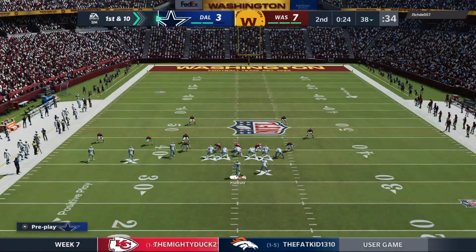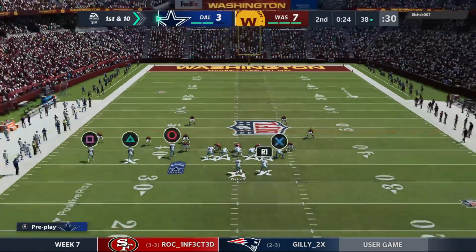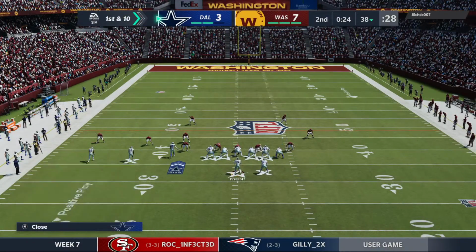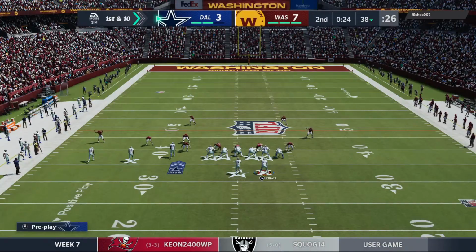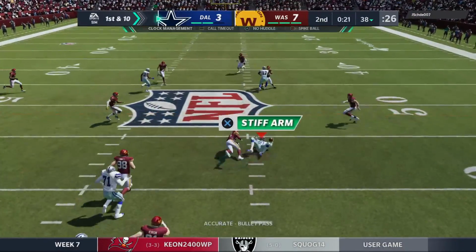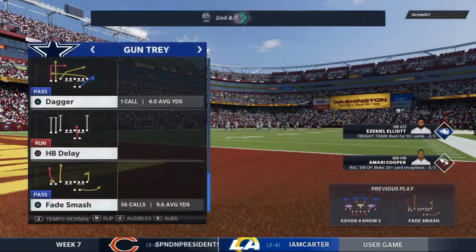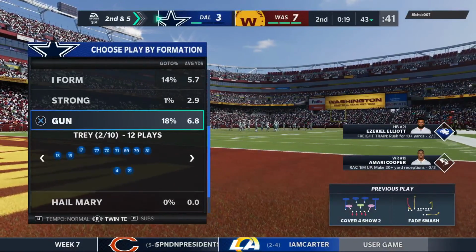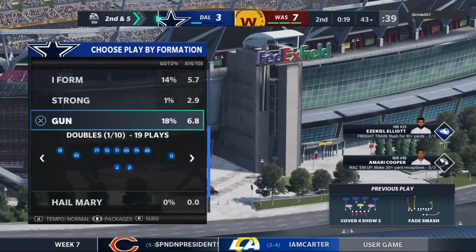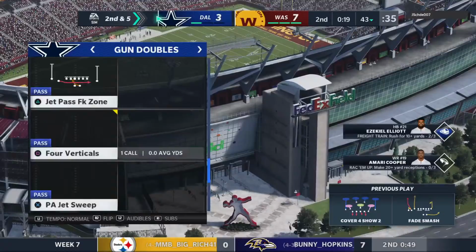So here's a first and 10 at the 38. 56. Mike, 56. Right there. 56. Prescott from the gun. And he'll go underneath here to Elliott. The Cowboys going to use their second timeout now as they stop it with 19 seconds to go in half number 1. And 5 at the 43-yard line.